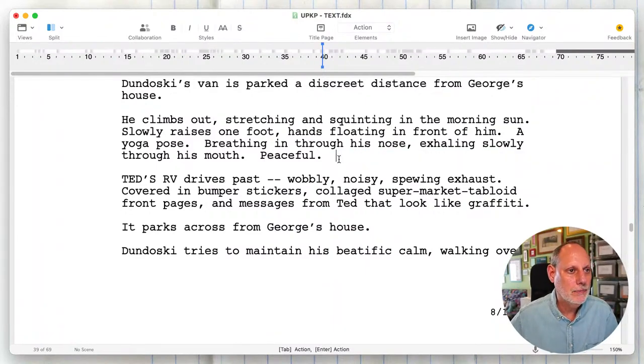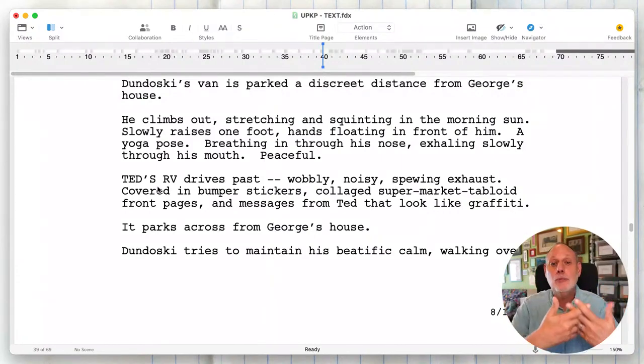Yeah, I don't need that. Peaceful. See, because here's the thing. When I wrote "until," that's fine, but it's an extra word. And the truth is, if he's peaceful, and then the next thing is Ted's RV drives past, wobbly, noisy, spewing exhaust, he has been interrupted. So we don't need to say "until."